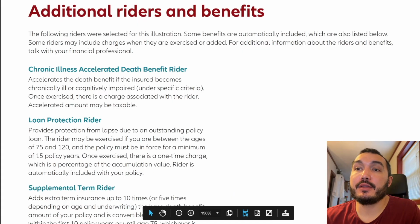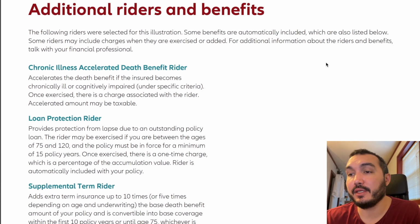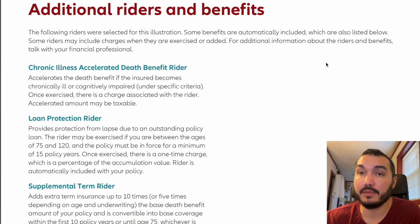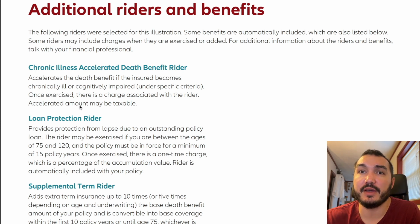So another thing that you surely do not get inside of a brokerage account is the ability to access up to a death benefit, going beyond what your cash value is in the event that some kind of life situation happens. In this case, if you have a chronic illness, you could access up to your full death benefit in the event that you needed to cover costs of that chronic illness, so you don't have to live impoverished while you're still living. So that's just a really powerful thing as well.